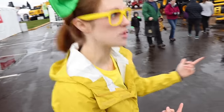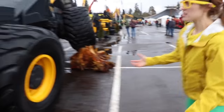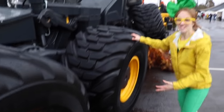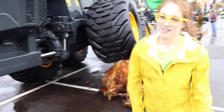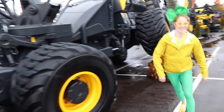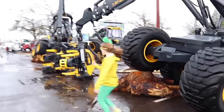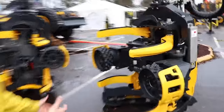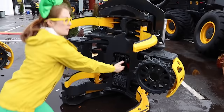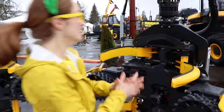You see this big machine over here? It's called a harvester. Wow! Wow-wee! This can harvest big logs, and it has huge tires so it can roll over stumps. Wow! And it's got a lot of tires too, huh? Yeah. That's pretty crazy. And look at over here. This is the part that picks up the logs and it can hold on and grip it with these things. Wow, that is one big machine.